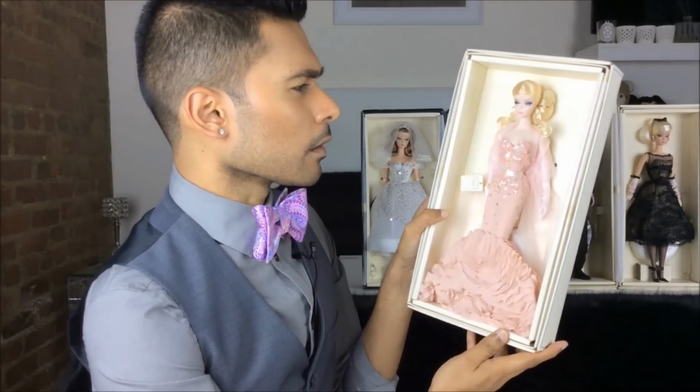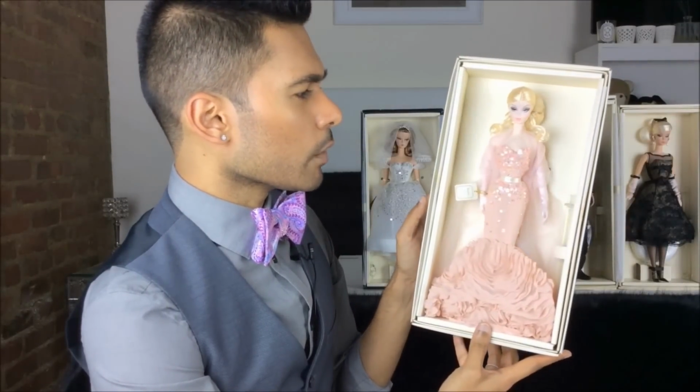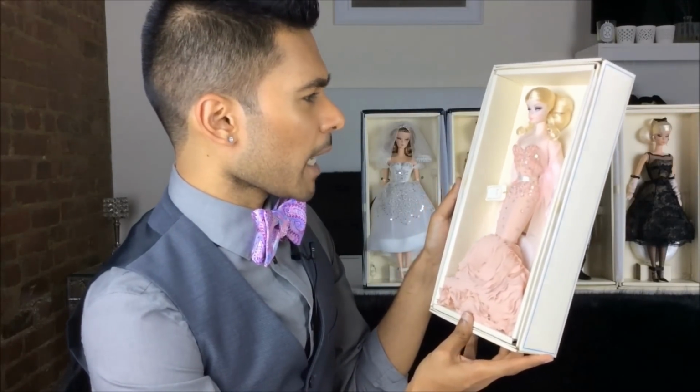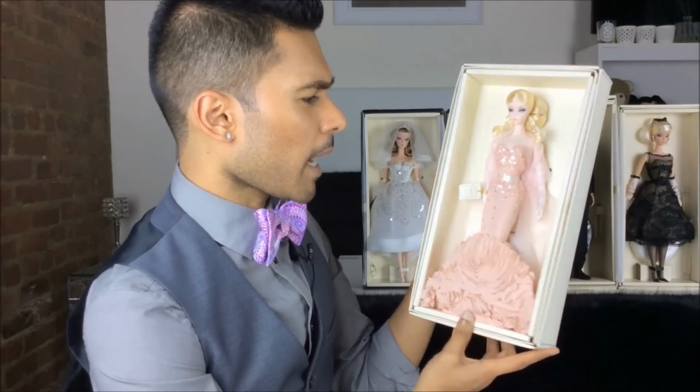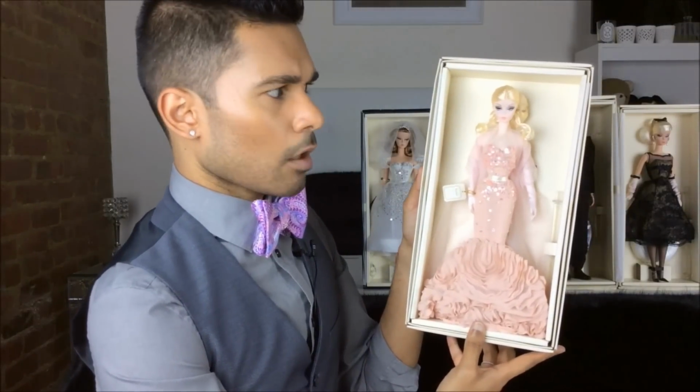Her hair weirded me out a little bit. Like, there's definitely something about her between the yellowy blonde and the really pale skin tone, and perhaps the cream backdrop too, that sort of makes her look like a Russian dominatrix almost.